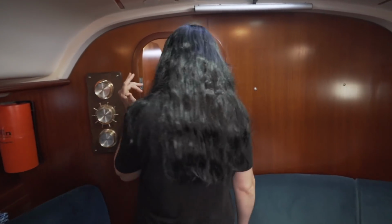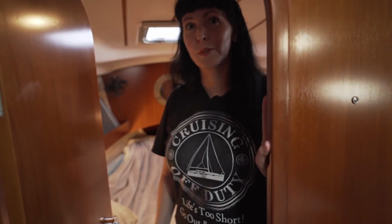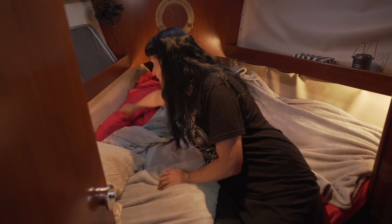Come with me into my little cabin, her boudoir. Whatever. My bedroom, the ladies' room. So I sleep with my head over here and my feet down there. All this bunch. It's because I got one of those soft toppers.